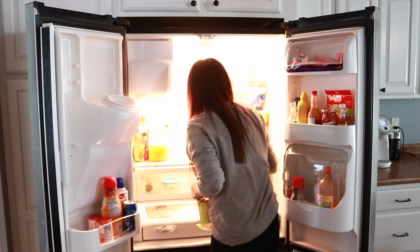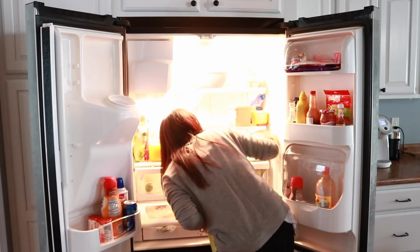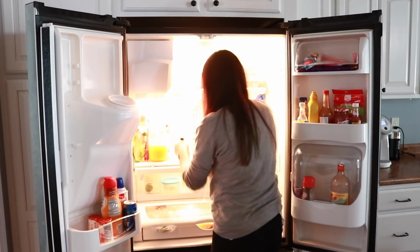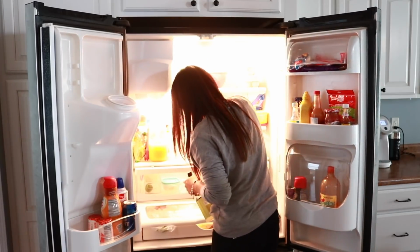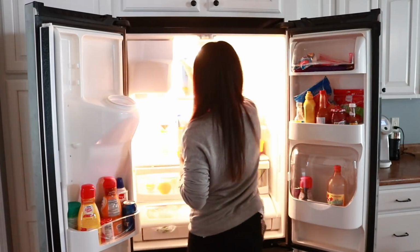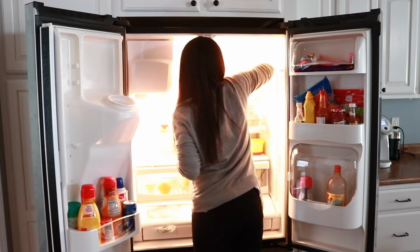And then I will give the fridge a nice wipe down. I'll just spray some nice scented cleaner inside so it makes the fridge smell nice too. And whenever you're shuffling things around, I do notice some spills, and I'm like, where did that come from? I didn't even know something spilled. So it's nice just to keep it nice and clean and organized.